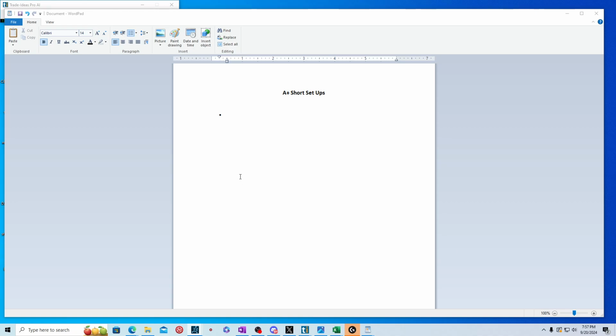First things first, best short setups. We're talking about small caps. We're talking about market caps of less than 200 million, 300 million tops. So this is what it's going to be: the price has to be $1.50 to $10. All right.